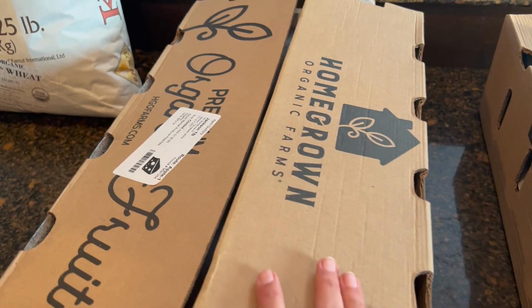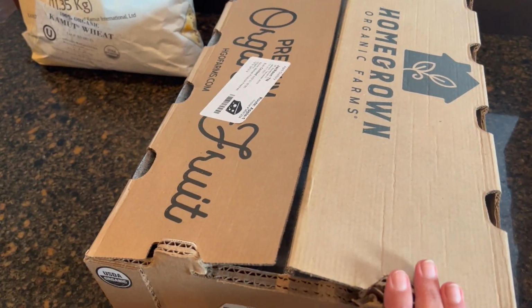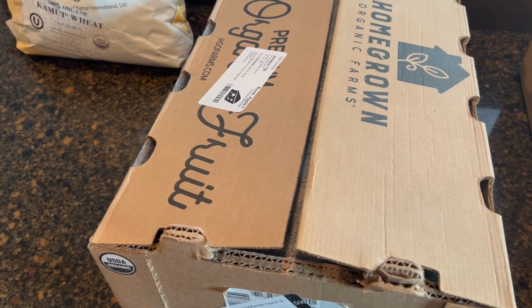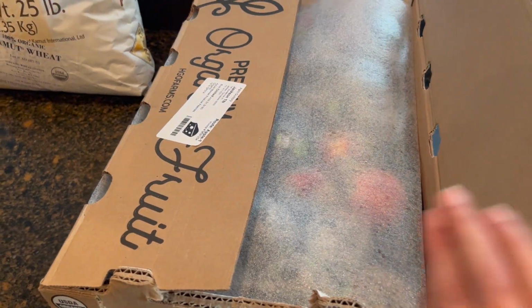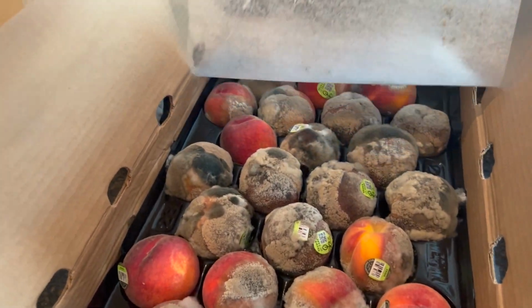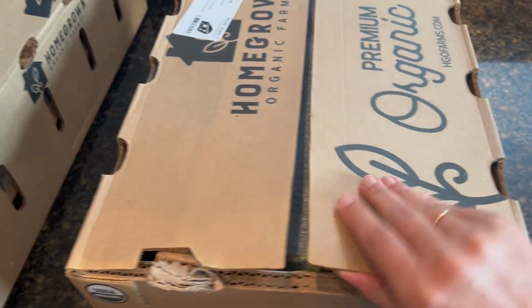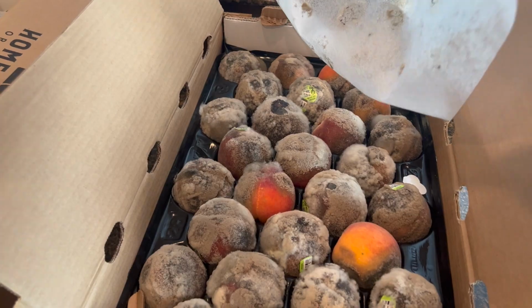Next, I ordered 2 cases of peaches and 2 cases of pears. The pears did not ship. They were sold out before they loaded the truck and got to my order, but the 2 cases of peaches did ship. So let's open them up together and see what they look like. Here we go. All right. Let's open up this box. These are organic peaches, and this is how they arrived.